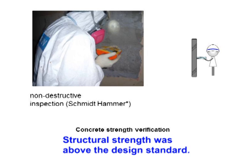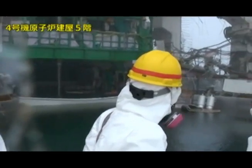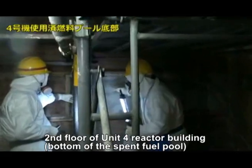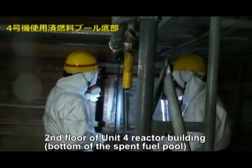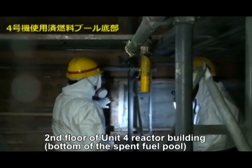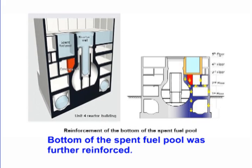The results of the inspections so far indicate no problems with the building's soundness. Also, it has been confirmed that there is no problem with its seismic safety as a result of a conservative calculation on its current seismic capacity, assuming an earthquake equivalent to the Tohoku Pacific Ocean earthquake. Furthermore, by reinforcing the bottom of the spent fuel pool, the seismic safety margin in the vertical direction has been further improved by 20% or more.